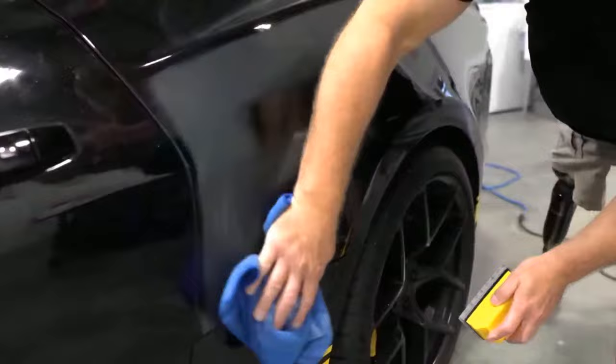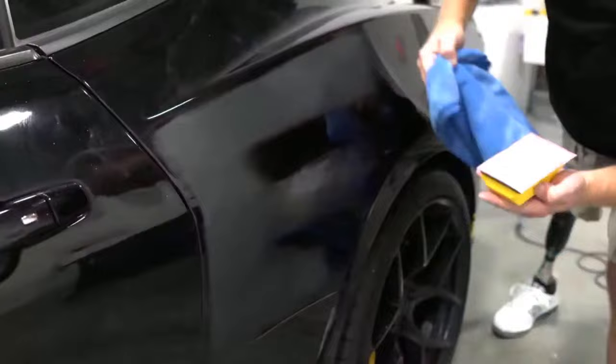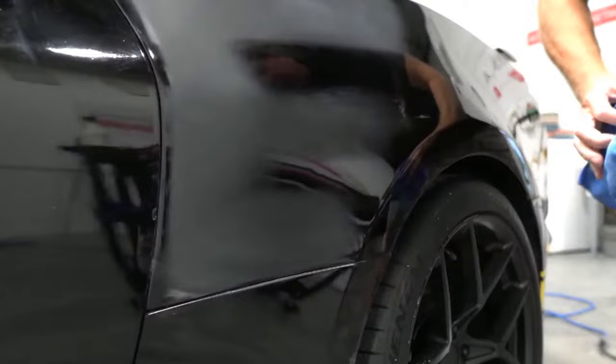Okay, so that's edged to that edge. Now, I've got to stay a thumbnail distance away from here. So I'm just going to come down here, and again, inertia is my friend. That is completely flat. Now I've got a raised body line here. I'm not going to sand this in this video, but you would use a thinner disc basically to do that. So again, keeping with a thumbnail distance away.